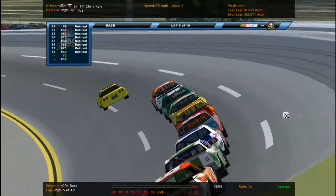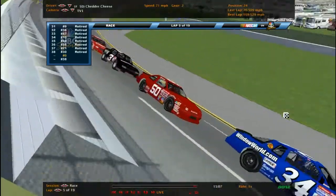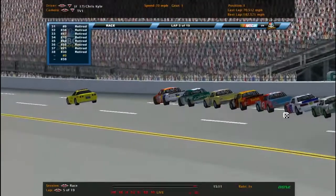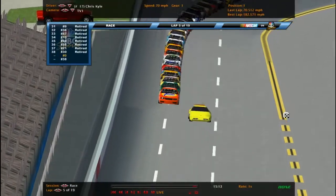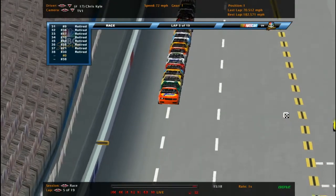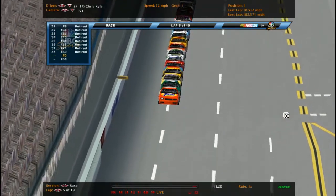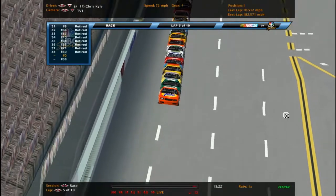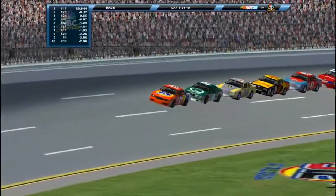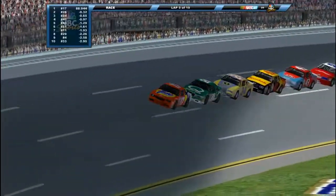So the 38 has not started the race, so we're only gonna start with 38 cars. So let's take a look. See, everyone's out of the race for the same reason. They just retired. They just know they can't keep on going. So might as well just pack it up. Don't want to be involved in another wreck.